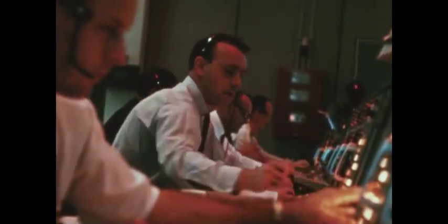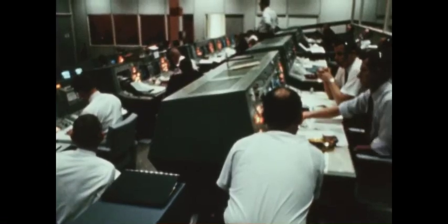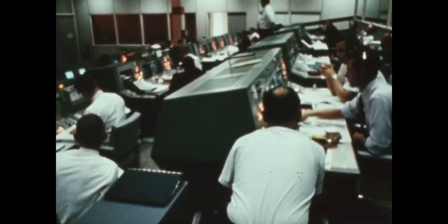We show the ignition discrete. We show first chamber pressure. First chamber pressure is gone. We're burning, the rates are good. It's a good burn. We go.